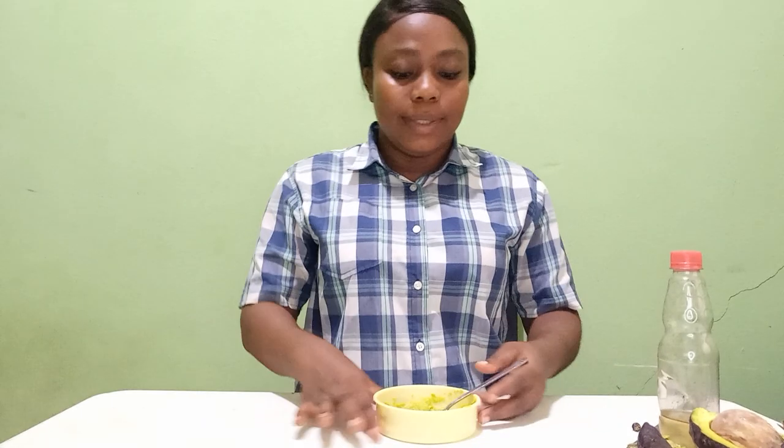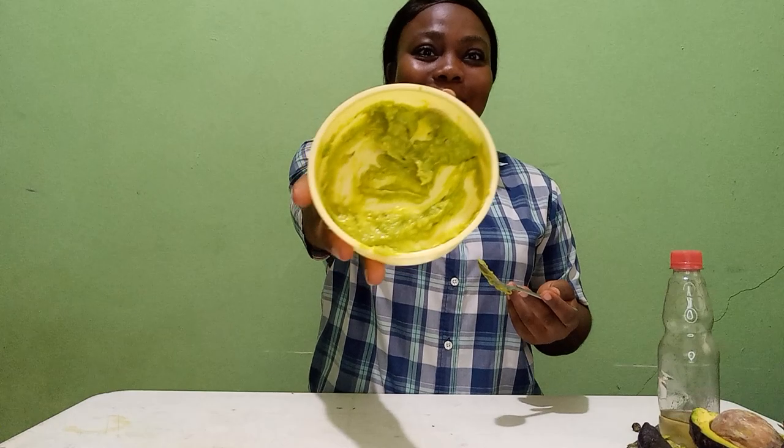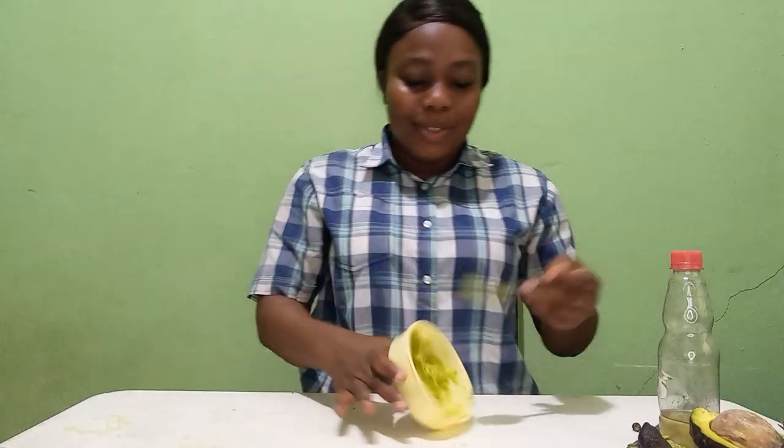I'm done with it now, so let me show you. You can see it. This is the pear, this is the avocado. So I'm going to add my coconut oil to it. Like what I said, if you do not have coconut oil, you can also use olive oil to add to it.